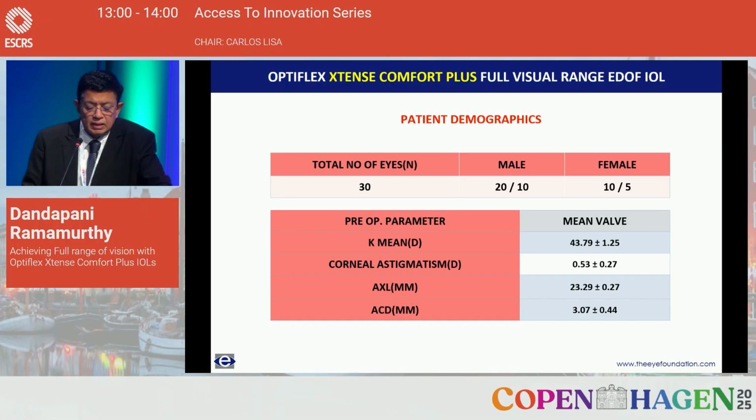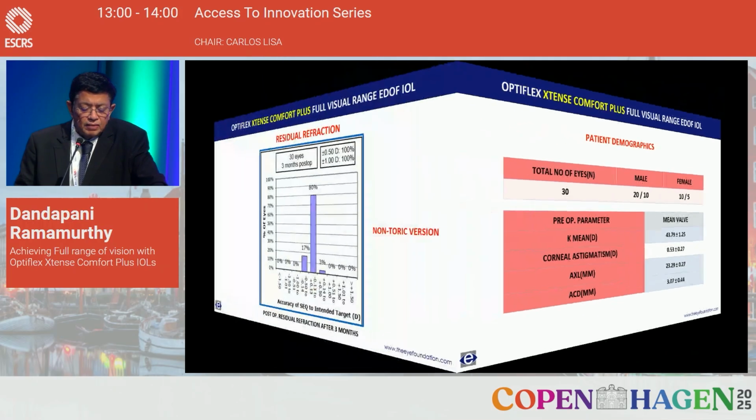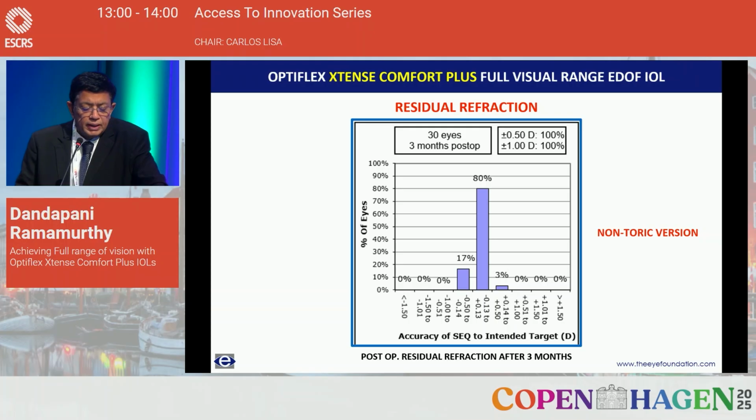And all these patients, of the 30 eyes, 10 were male patients, 5 were female patients, all were bilaterally implanted. Because the toric version as of now is not available, we made sure that the corneal cylinder in all these patients was less than 0.5 diopters, and it was normal walk in the park cases, and the surgery itself was quite routine. As you can see over here, as far as the refractive outcome was concerned, in all these cases, the Barrett Universal 2 formula was used, and 80% of these eyes ended up with emmetropia.